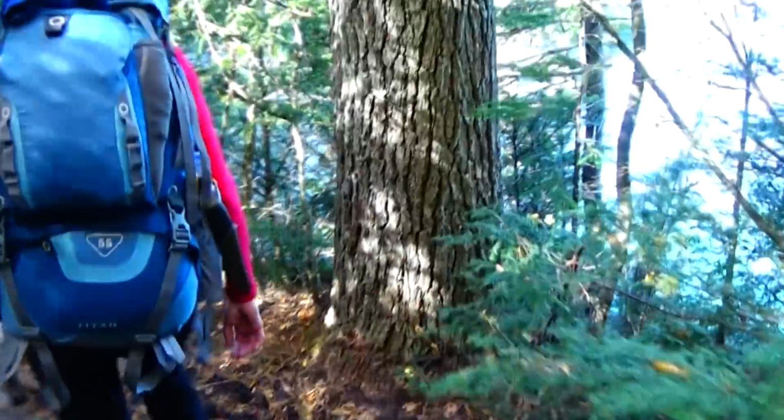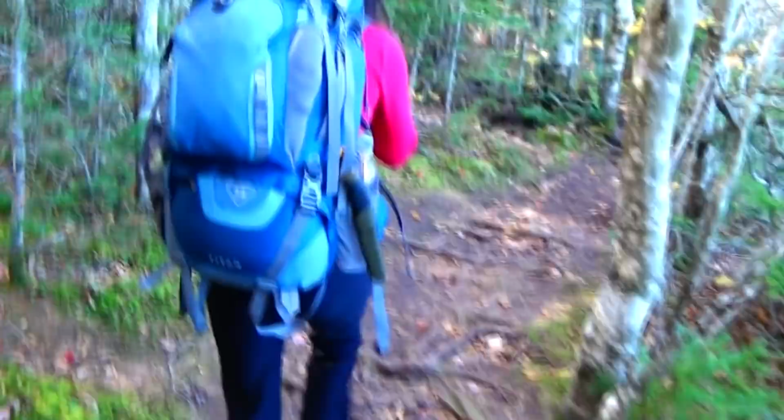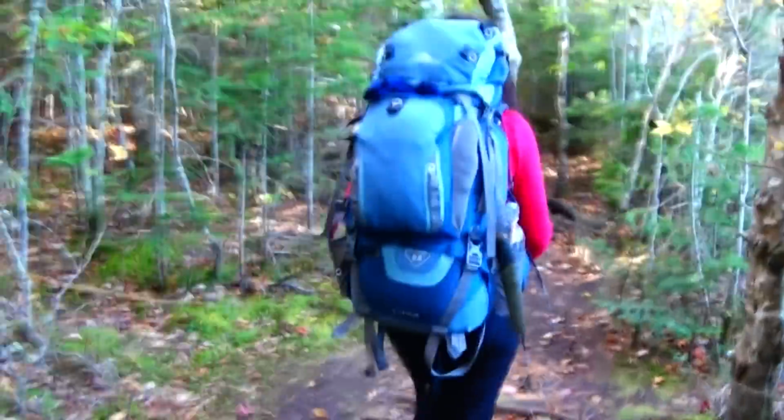And a few muddy areas. But overall, it's been dry in this area for the last couple of weeks, so we're actually some of the lucky ones. I heard that this can be extremely wet during the wet season.